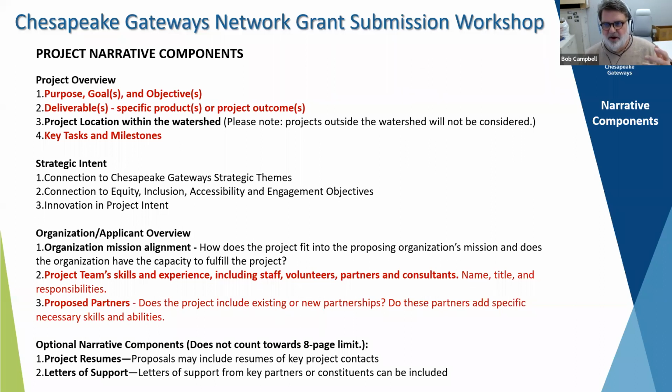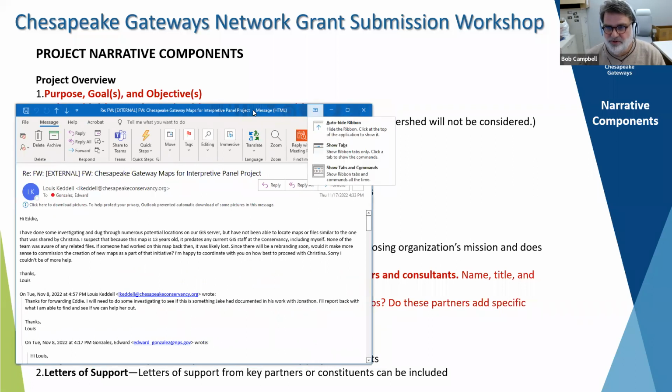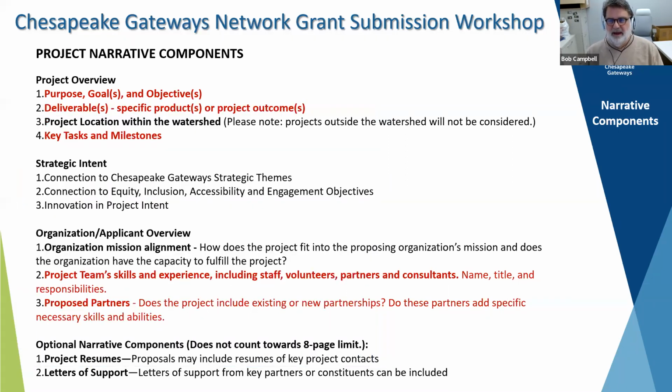Let's make an easy example of it. A cartographer, because you're going to need to produce a map, in which case the resume can substantiate the claim for their skills, but don't leave it to the resume alone. Make sure that you're connecting that resume to a person that's been named as having a role and responsibility. The same is true for letters of support in some ways. A letter of support from your district representative or your mayor or something will be helpful, will be important, but they're not necessarily as critical to making the case for your capacity and your readiness as the letter of commitment from a volunteer or from an organization that's going to donate materials for your project.